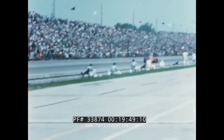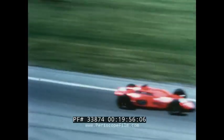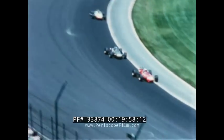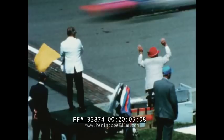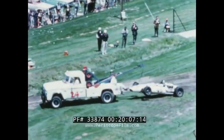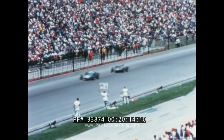Al Unser is third, and Cale Yarbrough is replaced by Jackie Stewart in fourth. Bobby Unser, Al's brother, is sixth. Fast-moving rookie Dennis Holm gets up into fifth position. It's the yellow flag for Johnny Rutherford's crash. And Jochen Rindt, smoking all day, is not long for this race either. Foyt knows that Jones is almost due for a second fuel stop, and that now is the time to pour it on.